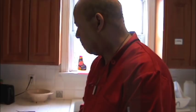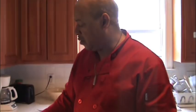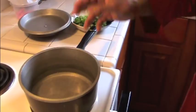Have some broccoli here. I'm gonna cook it on top of the stove, basically because if I put it in the microwave and cook it, it takes away most of the nutrients that you really want. Right. It does have some cancer-fighting agents in it, so I want to keep those. I'm gonna just get some water. I got about a third of a cup of water. I'm going to get that hot and then put the broccoli in.